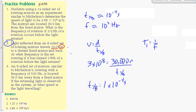What are we going to do with that? Kirsten, what are we going to do with that? Yeah, we're going to times it by 8 to get the time for 1 revolution. Or rotation, I should say. That's going to be, look, I'm having trouble multiplying 1 times 8. I think that's going to be 8 times 10 to the minus 4. In a lightning fast calculation by a brilliant mind, 1 times 8 is 8.